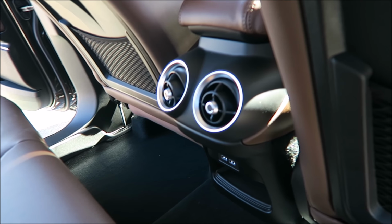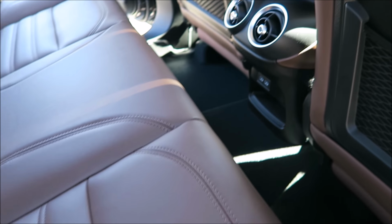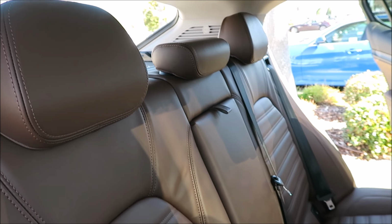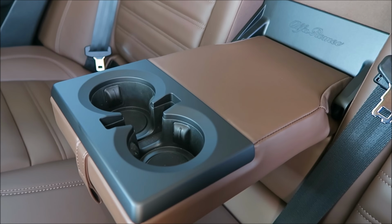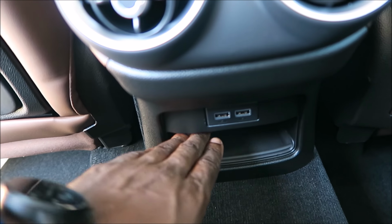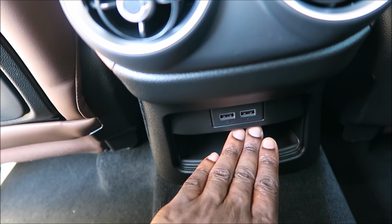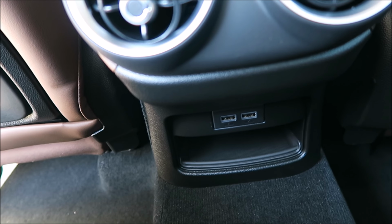You also have your big airplane turbine looking AC vents there. On that leather, same cannoli trim as up front. Very nice, very subtle, very luxurious. In the back seats, you are given 2 cup holders here, and if you put that up and look down this way, right under the vents for your HVAC unit, you're looking at a little storage space, just a very small storage space. This is as far as my hand goes, all right? So about to the middle of my fingers there. And you have 2 USB outlets there for charging.